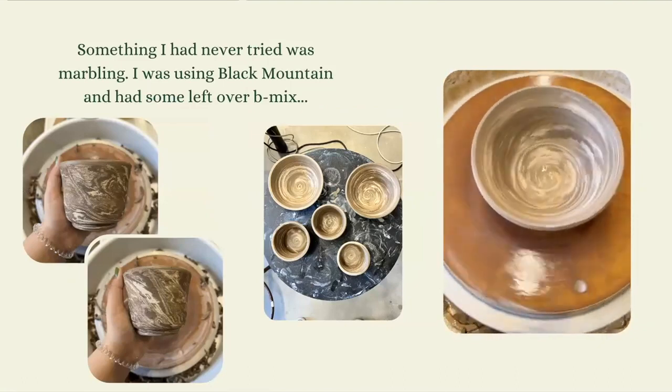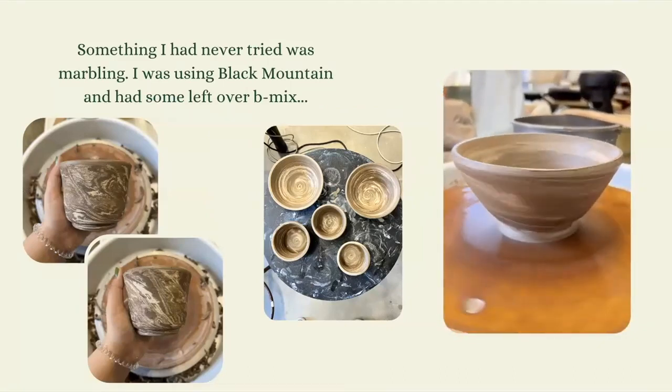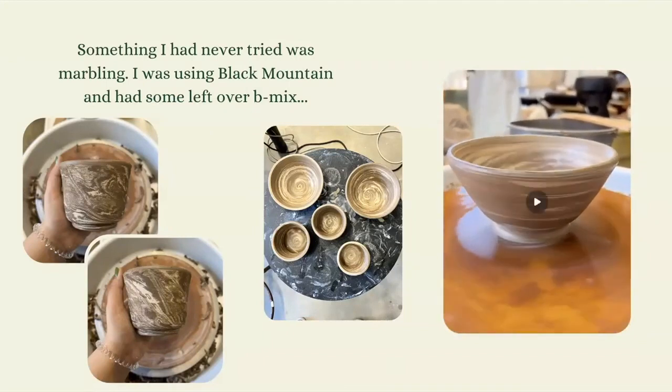I had seen other people do marbling with their work and always thought it was just so incredible and beautiful. And I had some leftover B-mix while I was using Black Mountain and got to try it out, and I was super excited the whole time. Just seeing how it trims, it's kind of like a surprise as you're doing it.